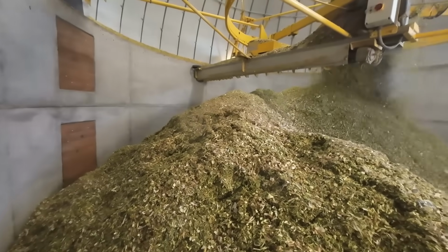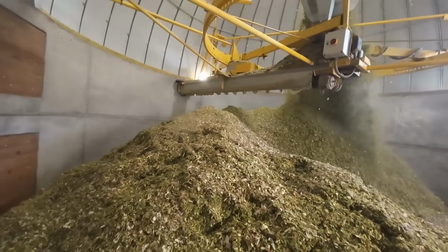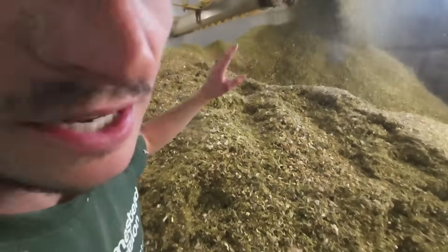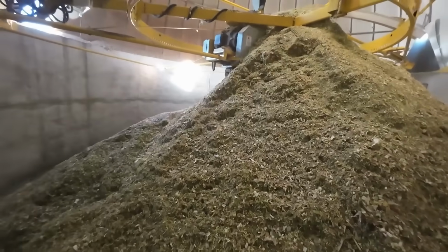Worked out pretty well at the end here. I can hop inside, turn the switch on and off for the ring drive. Just told the chopper to quit. A couple more carts we're gonna fit in for today. That'll be it. So yeah, we're just gonna let it settle. We'll be able to fit a bunch more in tomorrow. That should be the last cart there.